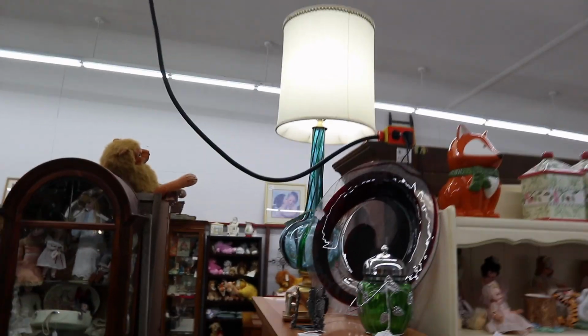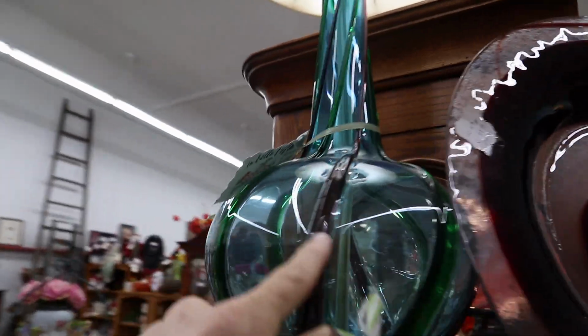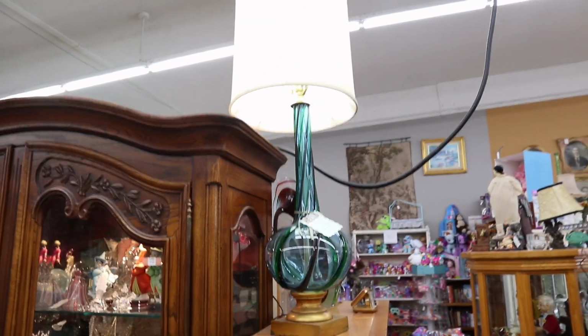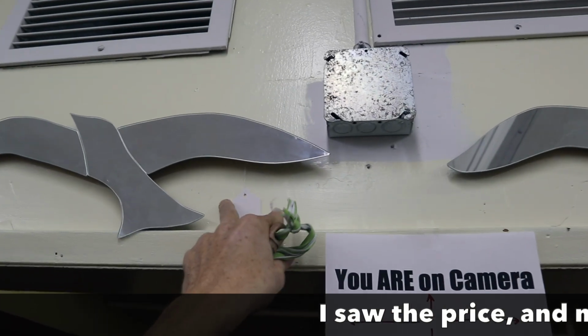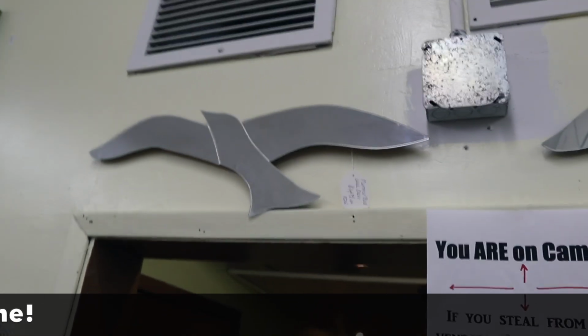This lamp is cool. This looks like 1960s or 70s Italian glass with the ribs here. And it is attributed to Flavio Poli. It's priced at $250. And here's a couple of 1980s bird mirrors. They are priced at $14.95 each.